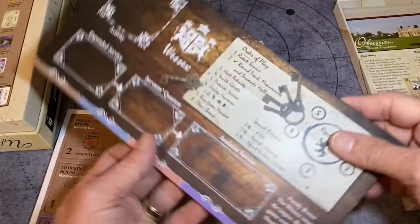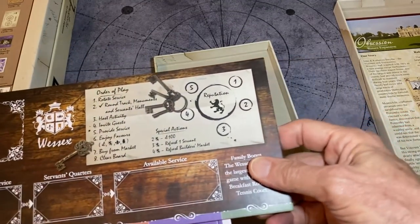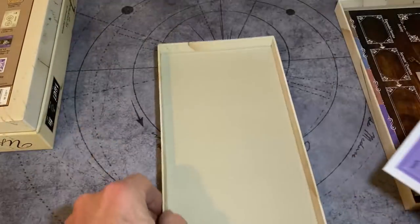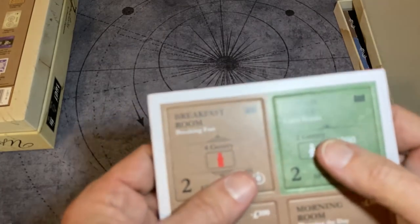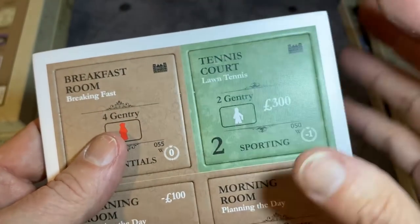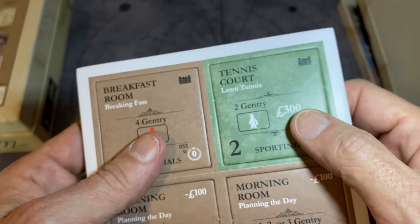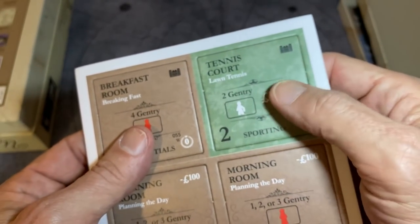And I improved the little notes here. The Wessex, let's see, I want to see if it matches. That's looking great. This little fella here. First of all, here's your Wessex tiles. They got a little building. So if you see these little building tiles showing up in your market, you should have kept these out of them. These are for the Wessex family advantage.